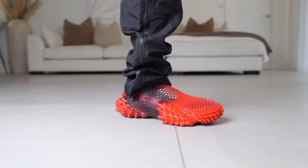So those are the main pros and cons, but I think where this gets pretty damn interesting is when we start comparing all of these shoes. We've just had 3 of the biggest footwear brands on the planet all release fully 3D printed shoes at roughly the same time, and they are all individually extremely different.